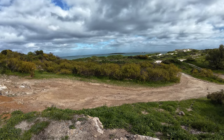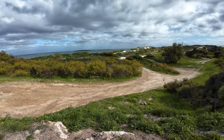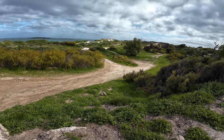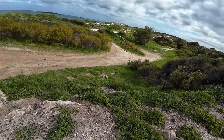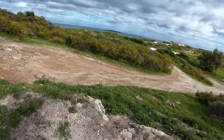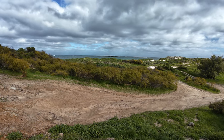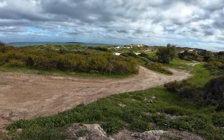So are they over there? I don't know. It could be fun. Well, there's the soft sand he was talking about. Yeah, but how were we supposed to get the car down there? That's what he meant when he said it was a washout. Don't go down there.